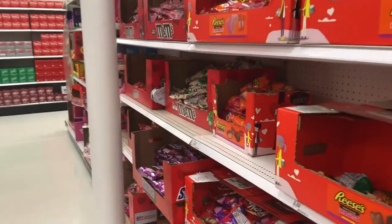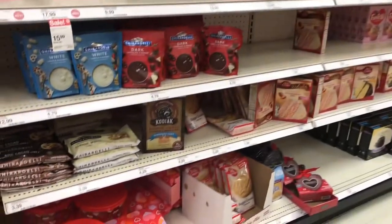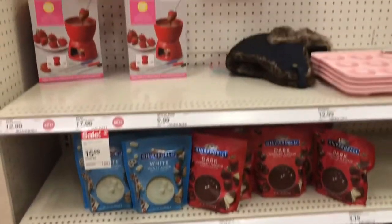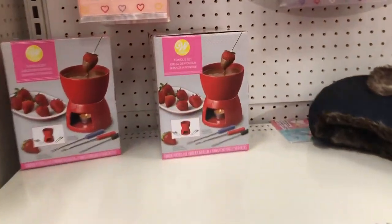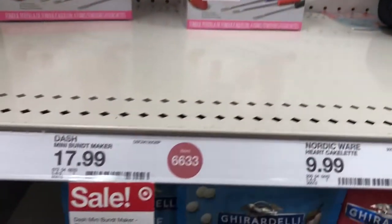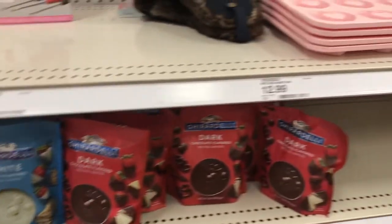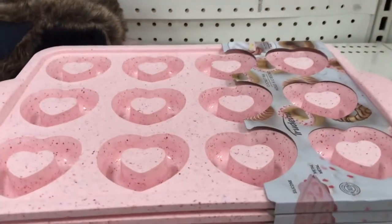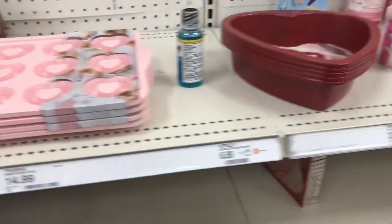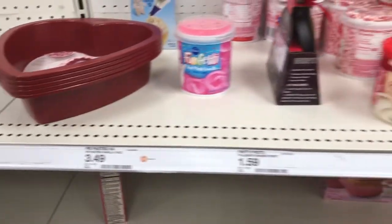Now, I am going to have to show you this right here. Check this out. Oh my goodness. The baking section. Okay. I have another obsession right here. Anything sweet pretty much is, that's what I'm about. So looky here, they have a fondue set. Oh my gosh, when was the last time you saw one of these in the store? So that is only, what is that, $12? I think that's $12.99. And look here, they have a donut maker. Oh my goodness, look at that. So exciting. And then they have a cake pan too. And some funfetti. I mean, oh my goodness, I love this section.